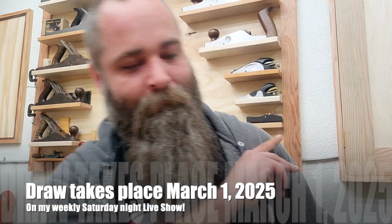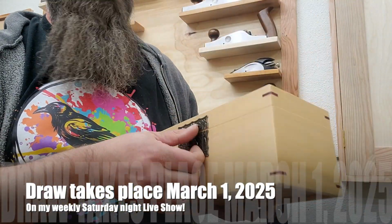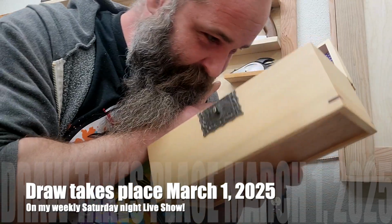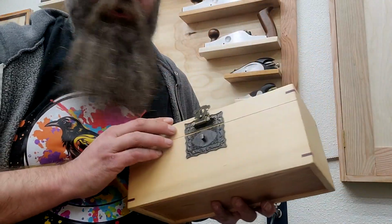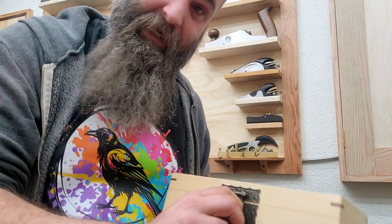Pretty nice boxes. Pretty nice boxes, and they smell fantastic. Yellow cedar is the best smelling wood. There, I said it. Bye for now.